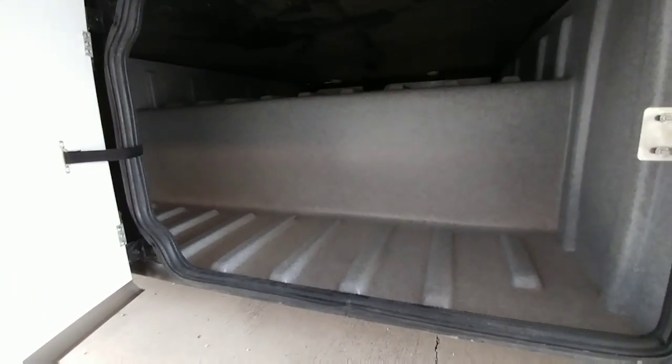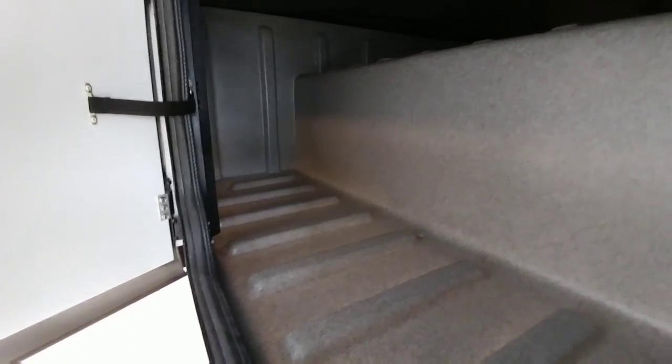And here's one of your side basement storages. This one's pretty large. I'd probably say it's 2 feet deep. It's probably about 3.5 feet tall. And the overhead part right here, or the pass-through portion, is probably about 9 or 10 inches tall. Goes all the way to the other side, which is essentially a replica of this side. You could haul quite a bit in here.